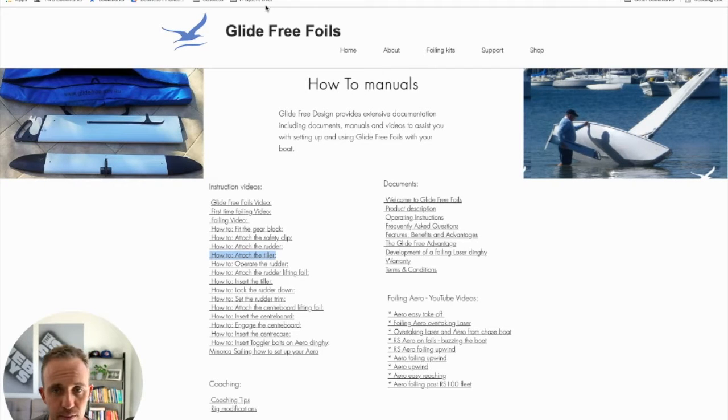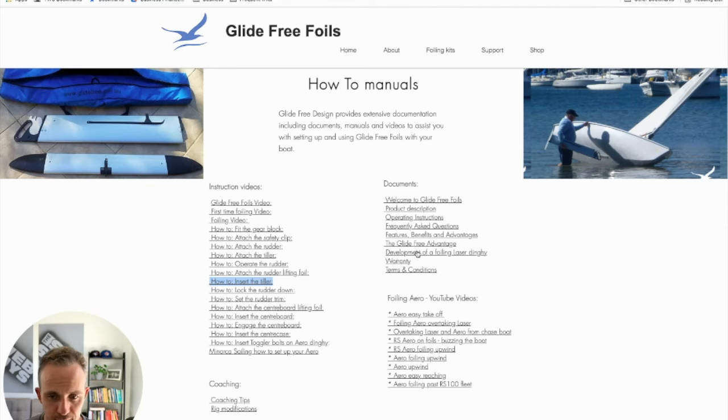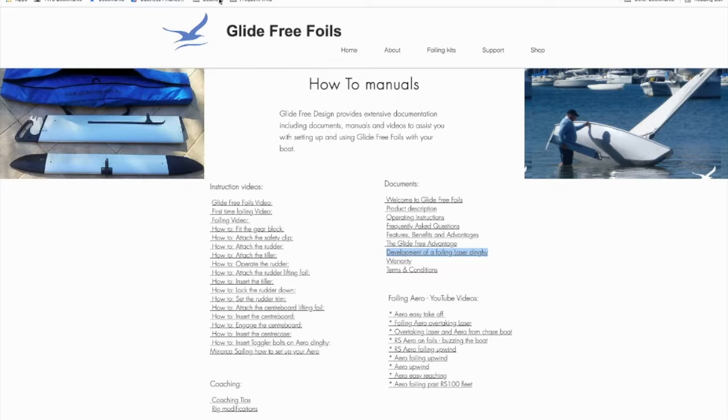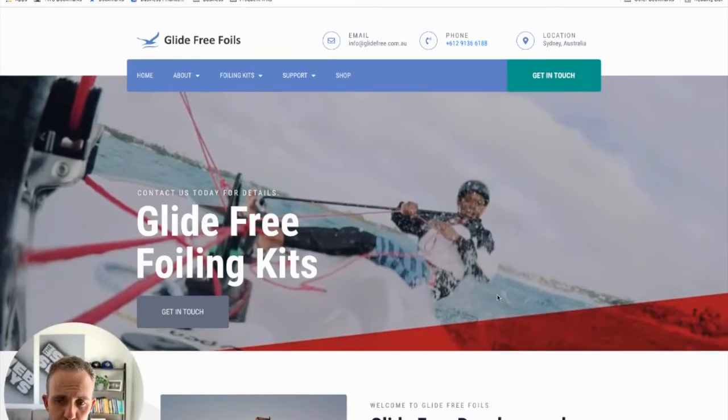If I click on one of these, you'll notice this one opened a YouTube video. Some of them open YouTube videos. Some of them open PDFs. Just things like this. It was just really hard to get our head around. So anyway, we've rebuilt it, and we've rebuilt it using WordPress.